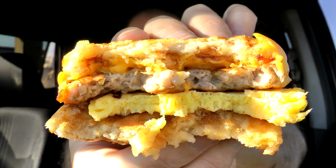Here's a look-see inside for you. One last time to complete this experiment, be able to give you the verdict, tell you exactly what I thought. And everybody loves when I talk with my mouth full. Actually, I've never had anybody say anything about that, so must not bother people too much.